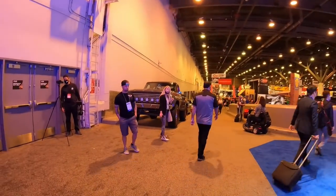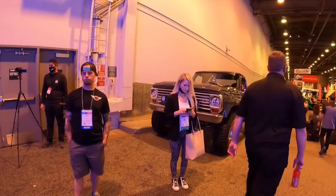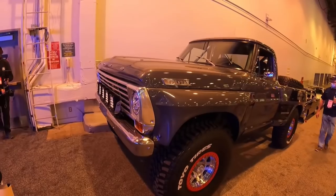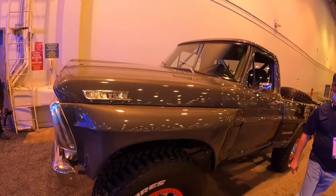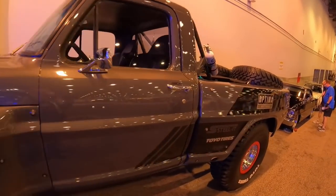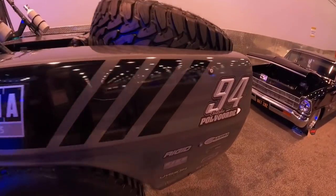Of course, I'm not into cars. Oh, look, a truck. It's an old truck. Of course, I got to look at this one. Can't tell what year it is. Looks like it's about a 71, maybe a 70. But the back end's all flared out for bigger tires. But yeah, it's a gorgeous truck. Pretty cool. Yeah, it's another desert racer. That's what they've got here.